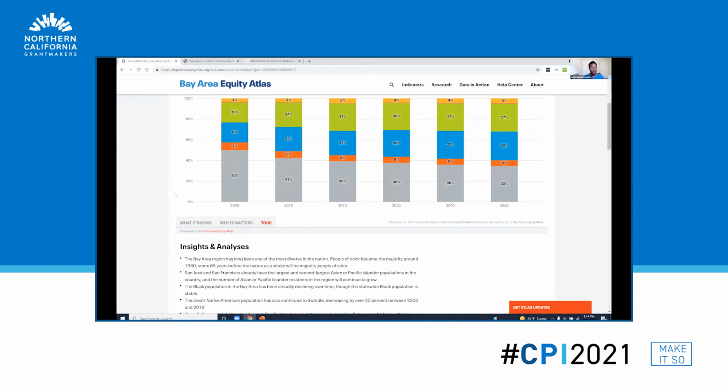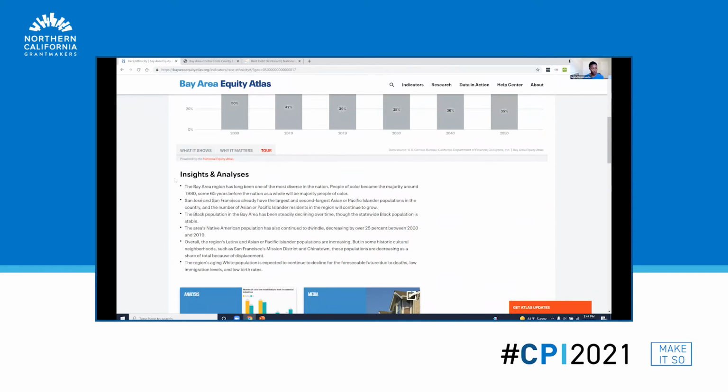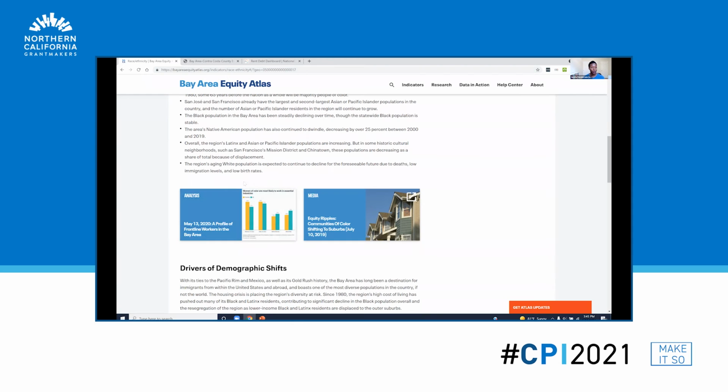Skipping over the display for just a moment, I want to highlight the text below. We have insights and analyses, which describe some high-level trends for the region. It's helpful context to compare to your community, for example. We include relevant analyses here.